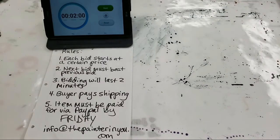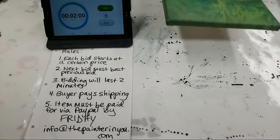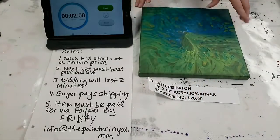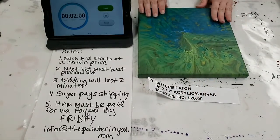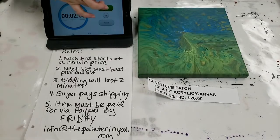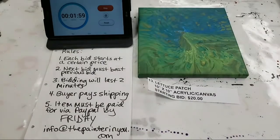So I think someone, was it Big Screen Bird, asked about the green? I think this is probably the most green piece. This one is Lettuce Patch. Love this. I made this with the tumbler, the tumbler that I did a week or two ago. Anyways, starting the timer. This is a 10 by 10. Starting bid is 20.